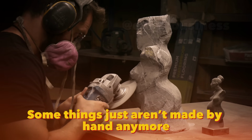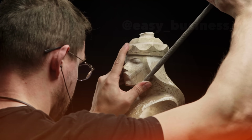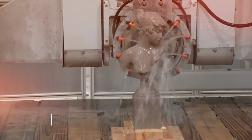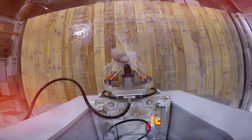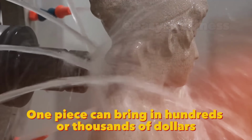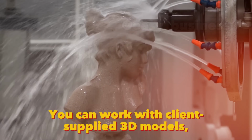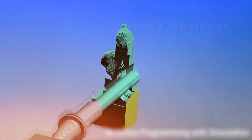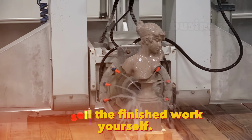Some things just aren't made by hand anymore. Too slow, too expensive, like stone carving. This machine handles that. It's basically a CNC router, except it cuts stone, not wood or plastic. Each job is custom, and you don't need to mass produce. One piece can bring in hundreds or thousands of dollars, especially if it's decorative or artistic. You can work with client-supplied 3D models, or download ready ones from online libraries and sell the finished work yourself.